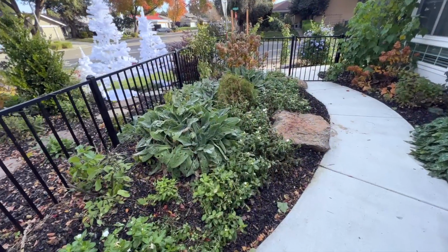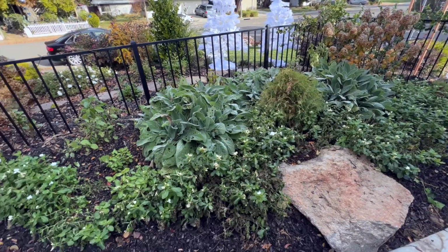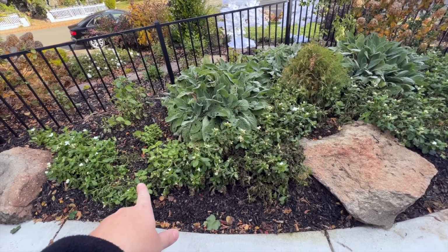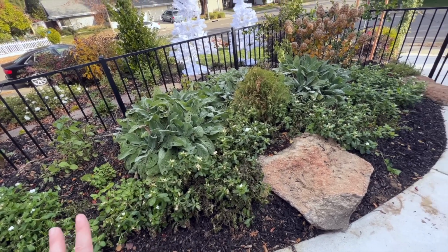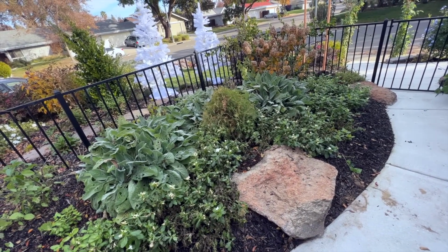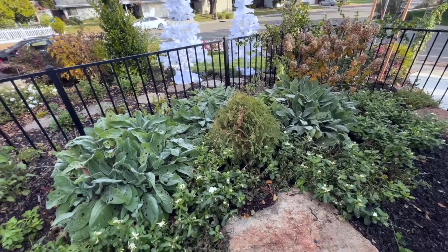All right, and then moving on this way, you can see this whole gated garden bed is kind of fading as well. My vinca is kind of fading back. I'm not going to pull it. I'm just going to cut it back because I think that it will last through next year, which I'm very excited about because it's an annual, but in our zone, I've heard reports that it lasts as a perennial. So I'm super excited about that.